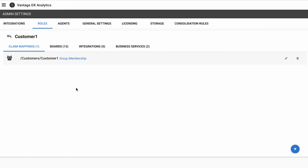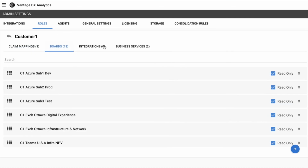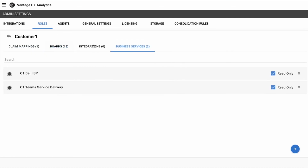So within our roles, we can define a role for a particular department or a particular customer if you're an MSP, give them a login, and then give them very granular access in terms of which boards, which business services, and which data sources they should have access to, whether they have full write access or read-only access. This is a great ability to be able to share this information. A customer, for example, in an MSP model can log in directly, take a look at this data in these dashboards themselves, and see how well the service is being delivered.